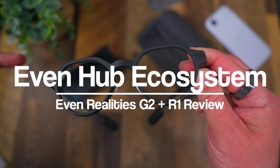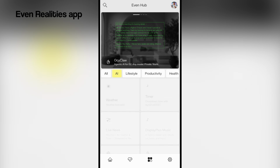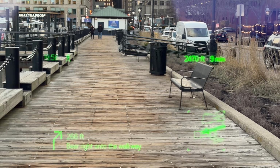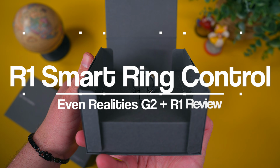What's really exciting to me is where all this is heading. Even recently introduced something called Even Hub, which is essentially their developer platform. Think of it as like an app ecosystem for the G2. It opens the door for developers to start building new experiences across productivity, lifestyle, entertainment, and more. So while the features built in are already super useful, there is a lot more to come that will expand functionality.